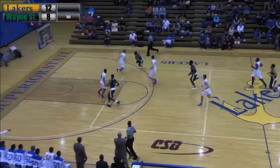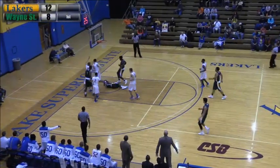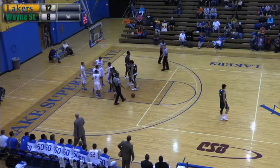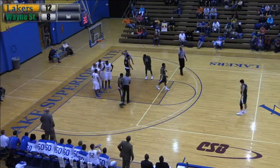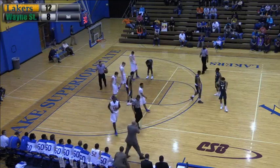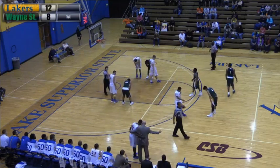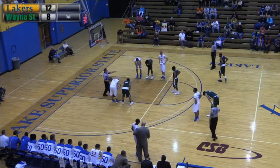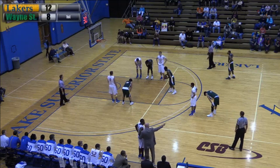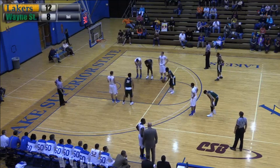Back the other way for Wayne State is Ronald Booth. Booth coast to coast goes up. We're going to get a blocking foul against the Lakers, and that should send Booth to the line to shoot two. 11:52 left in this first half. Number 14, Goldschmidt, his first team third. That'll be Goldschmidt's first, third team foul for the Lakers. And Booth at the line.